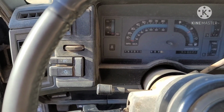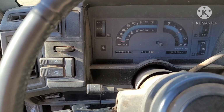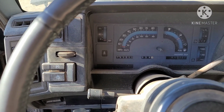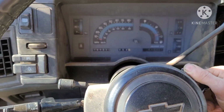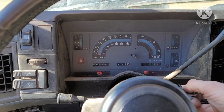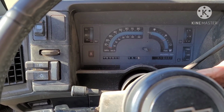Crank, no fire. Easy way to check that is to splash a little gas in the throttle body, see if it hits off. That tells you you've got good ignition. That eliminates your fuel system because you get that gas going right into the intake. And again, with the fuel splashed in. Nothing.